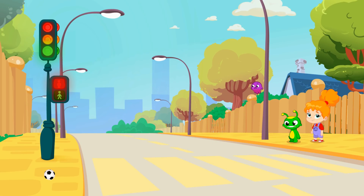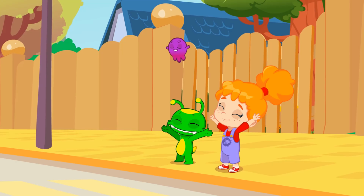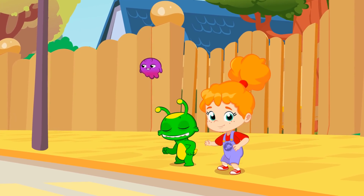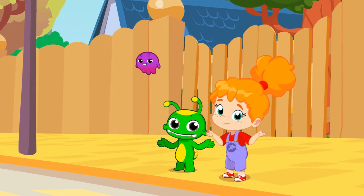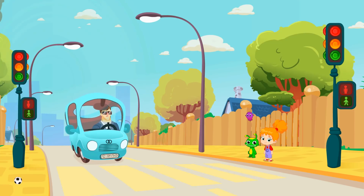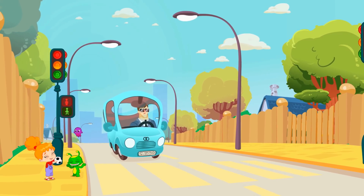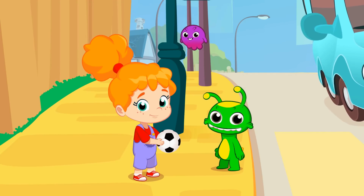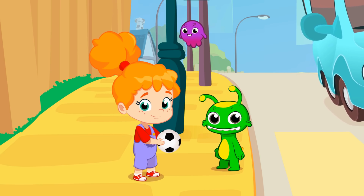Second, we have to wait until the traffic light marks green for pedestrians. Green light is on. Third step, look both sides to be sure no cars are coming. And lastly, wait for the cars to stop completely. Now we are ready to cross the road. Go for the ball. Mission accomplished. We have rescued the ball. Let's go home to continue with the game.